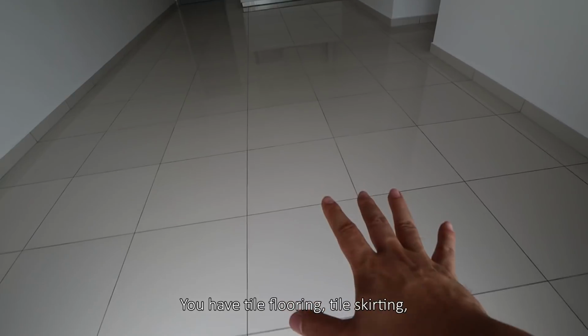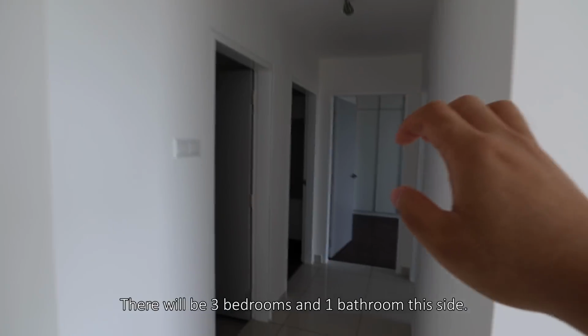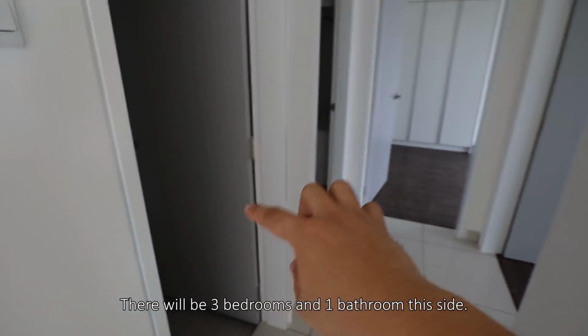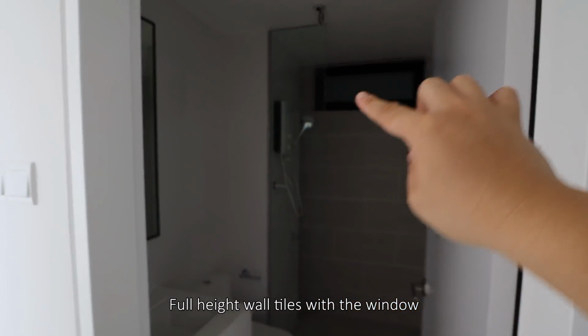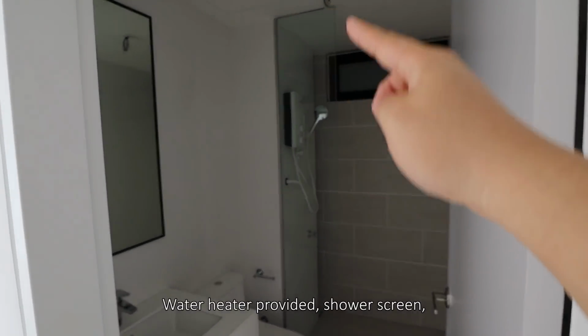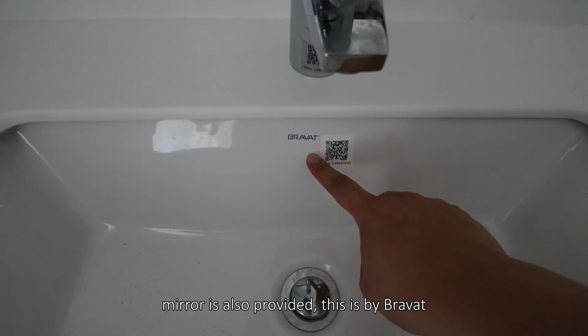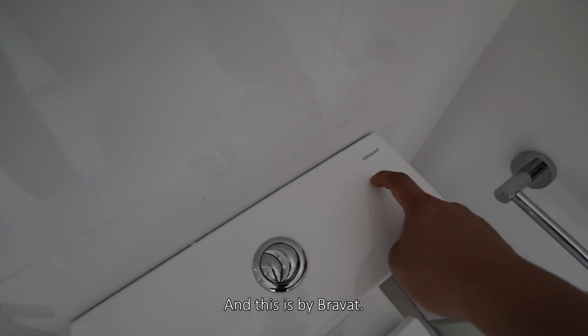So you have tile flooring, tile skirtings, and air cons are provided. There will be 3 bedrooms and 1 bathroom this side. Full height wall tiles with the window connecting to the air well. Water heater provided, shower screen. Mirror is also provided, and this is by Bravat, and this is by Bravat.